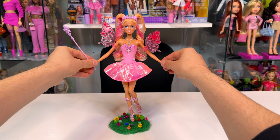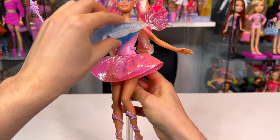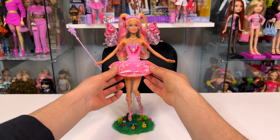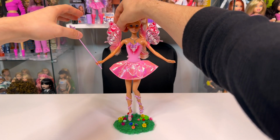Now I do want to do the color change one last time and get the full reveal, the color reveal. So I'm taking my little ice pack. I was too lazy to take the wand off of her hand and use the sponge, so I'm using this little ice pack that I've got to turn everything back to that darker pink. And then yeah, that's basically it.